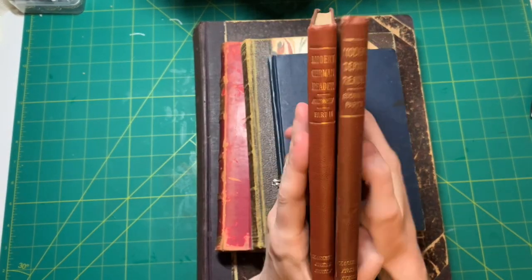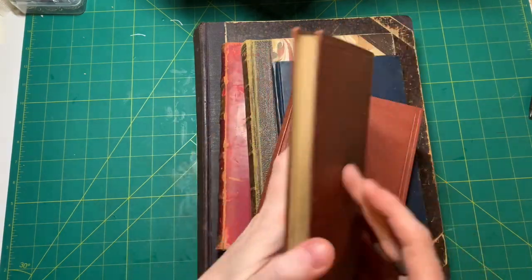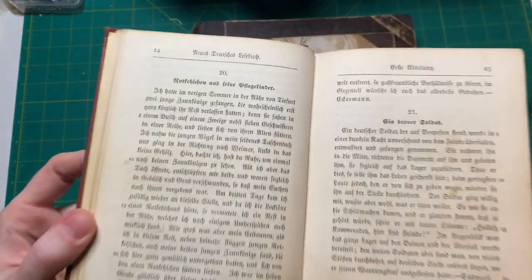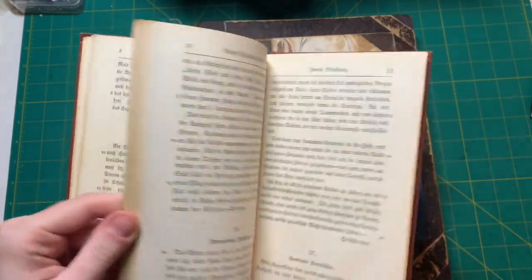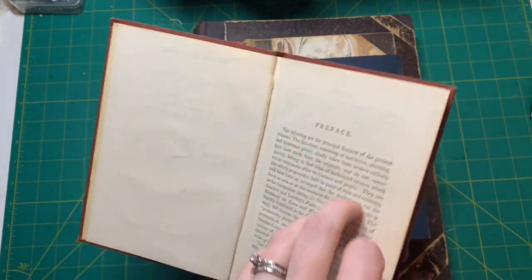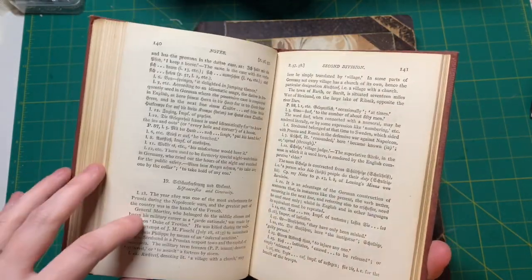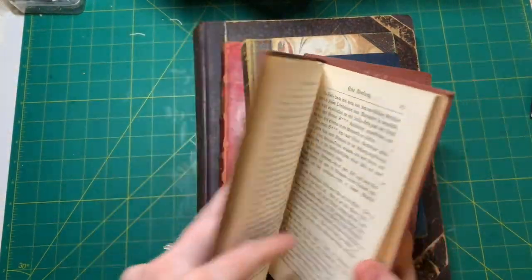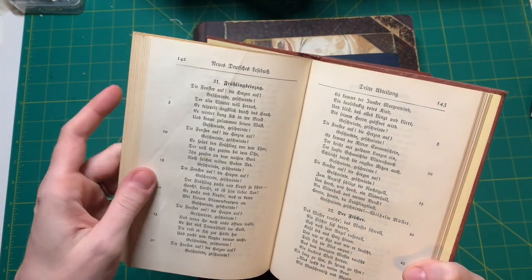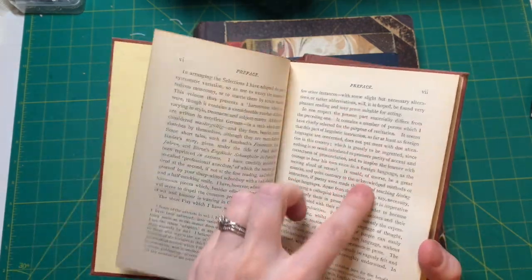These are a set called The Modern German Reader, Part 1 and Part 2. They are from 1888, and I think they're in pretty good condition. It's this nice old German writing, and I love those. There's vocabulary in the back, so you can translate and learn German if you wanted to. Then there's some grammar stuff, and this one goes with it. It's just part 2 of this book. Same age, and I think it's in pretty good shape for being over 130 years old.